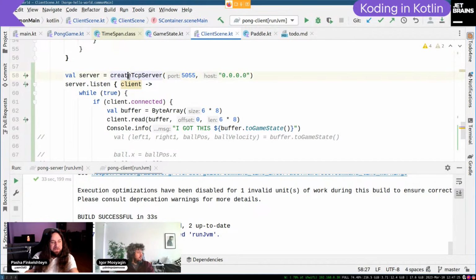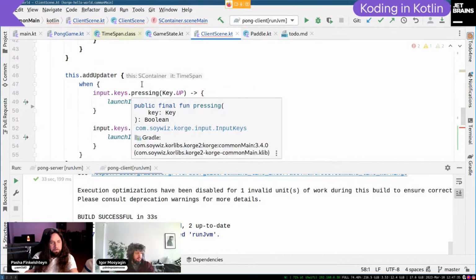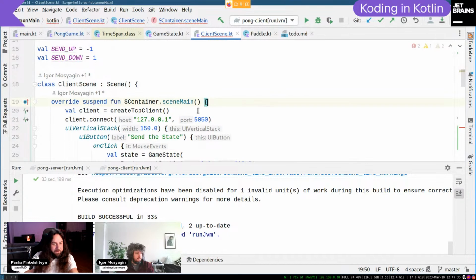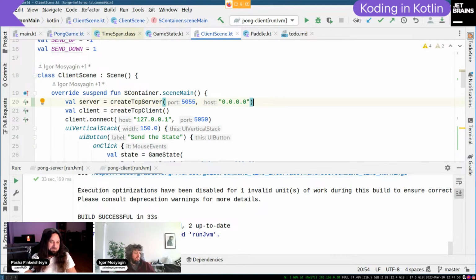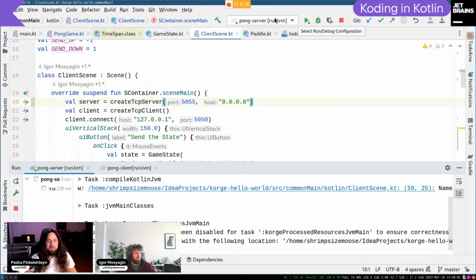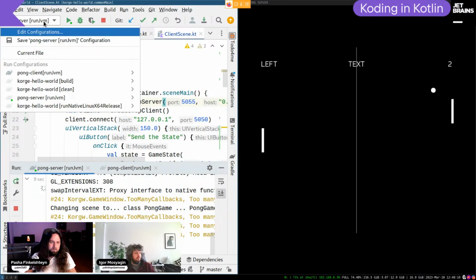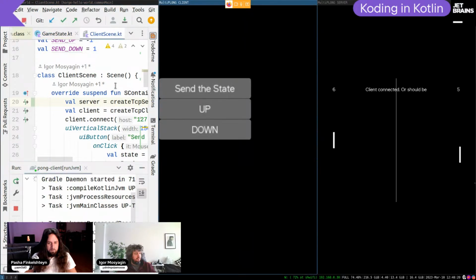Move this line, the 58th line, Control X on it. Now go to the top, to the very top of the method, right where you have created the TCP client. Paste this line, Control V. Nice. Now it should work. It tries to connect to a server which doesn't yet exist. We need to connect this. Okay. We had this exception. Yeah, it works.